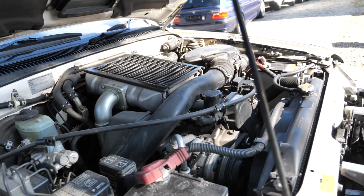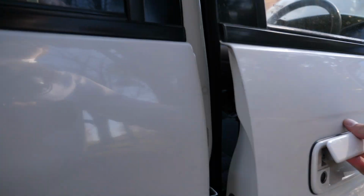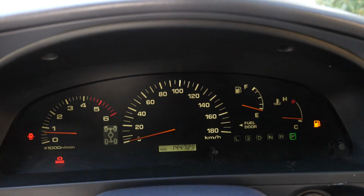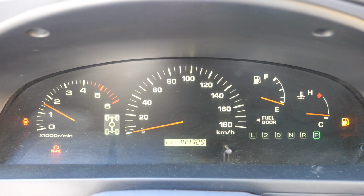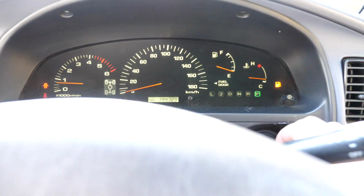Okay, so we'll check the condition, and overall, I'm really happy with this one. I love the Hilux Surf. Everyone who likes Toyota trucks or has ever owned one is going to fall in love with them. They maintain their resale value, even with higher mileage. This one has about medium, I guess, at 144,000 kilometers. Have a little rev here. Okay, and switch it off for now.